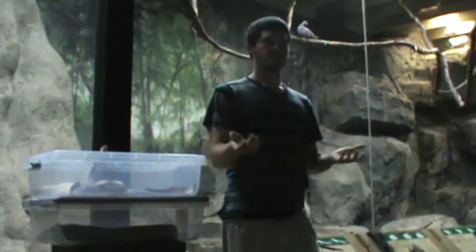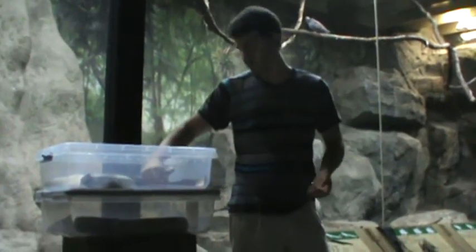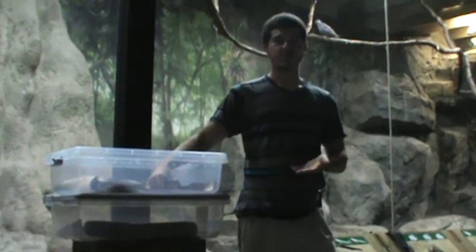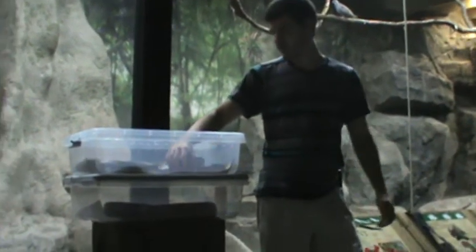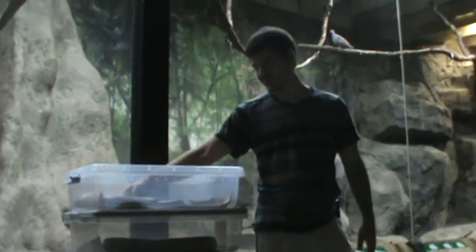You can also keep them in like a 4-foot bow file. That will work pretty good too. And if you really want to splurge, you can keep them in like a 6-foot. That'd be even better. But it's that, and then the money comes into play. So it depends on what you want to get for your snakes.